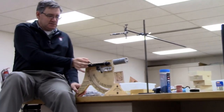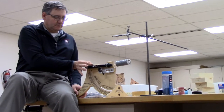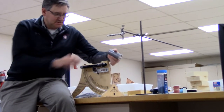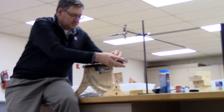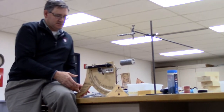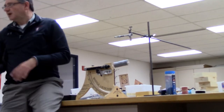So I'm going to fire this into it. Theoretically, it should hit, stop, and this thing swings up a little bit. Theoretically. Actually, it wasn't bad. It hit and stayed in it. We'll try it again. I'll move this back a little bit. Is that just Kleenex in there? Yeah, because otherwise I've got to have something in there to absorb that energy. Otherwise, it just bounces right back out. That's good. All right, that one stayed in.